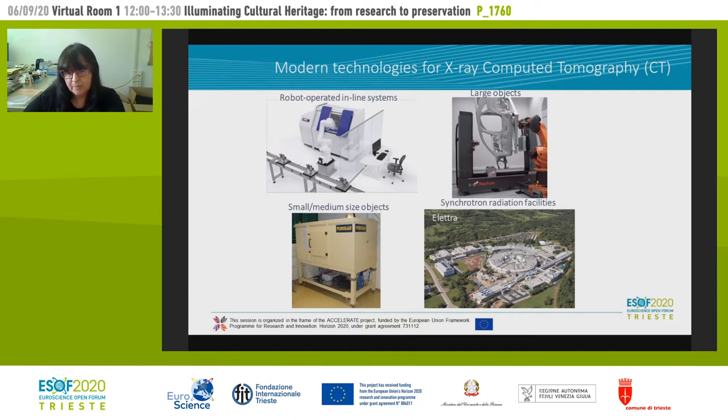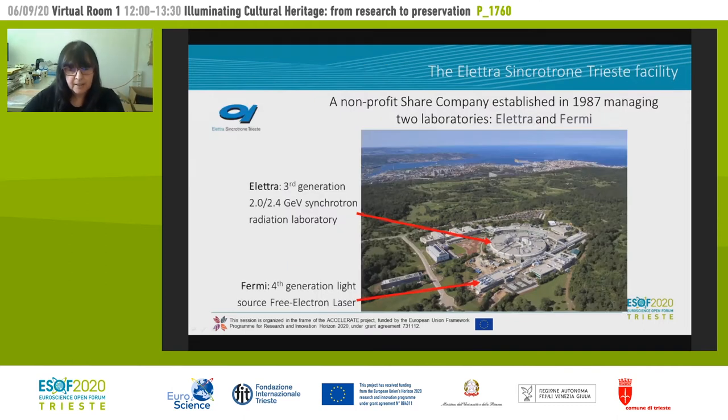Here I show just an example, a picture of Elettra. Elettra is an international laboratory located in Trieste, Italy. It's a non-profit shared company established in 1987, managing two laboratories, Elettra and Fermi. Elettra is a third generation synchrotron radiation laboratory, and Fermi is a fourth generation light source, a free electron laser. We speak mainly about Elettra in this case.